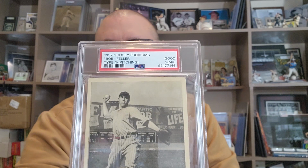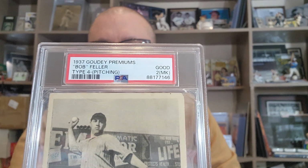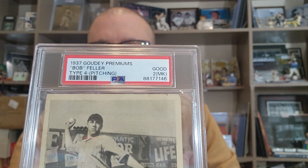So the 38 Gaudy a lot of times is kind of defaulted as being like a Feller rookie card. But there's stuff before that. So just like Joe DiMaggio in that era, you will find issues like this. And so this is a newer one for me. 1937.